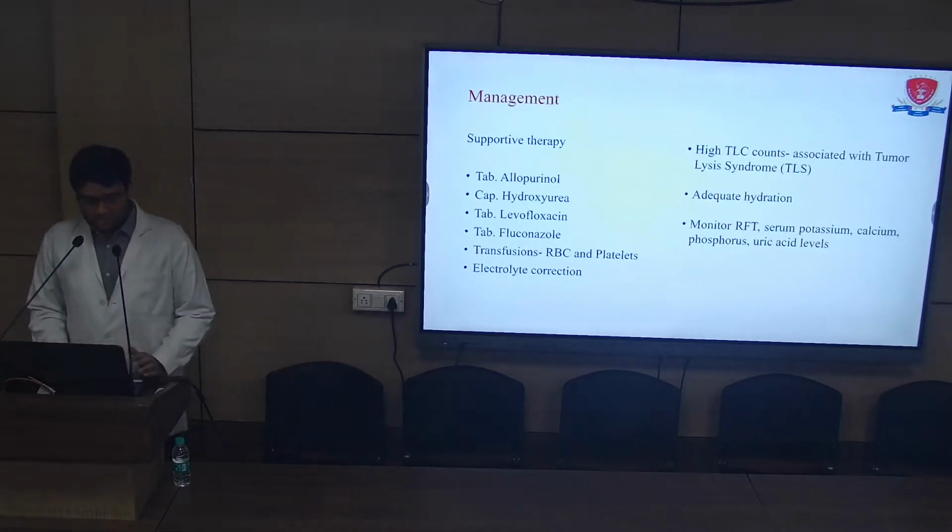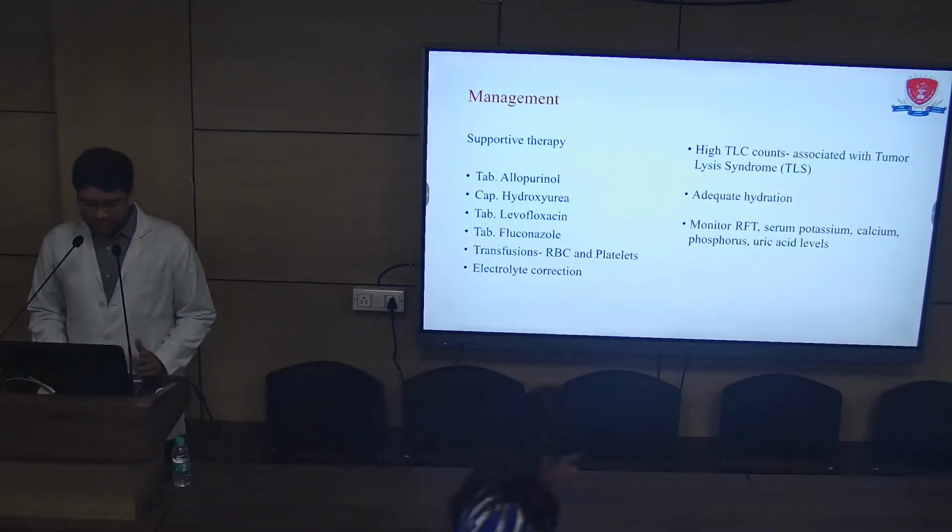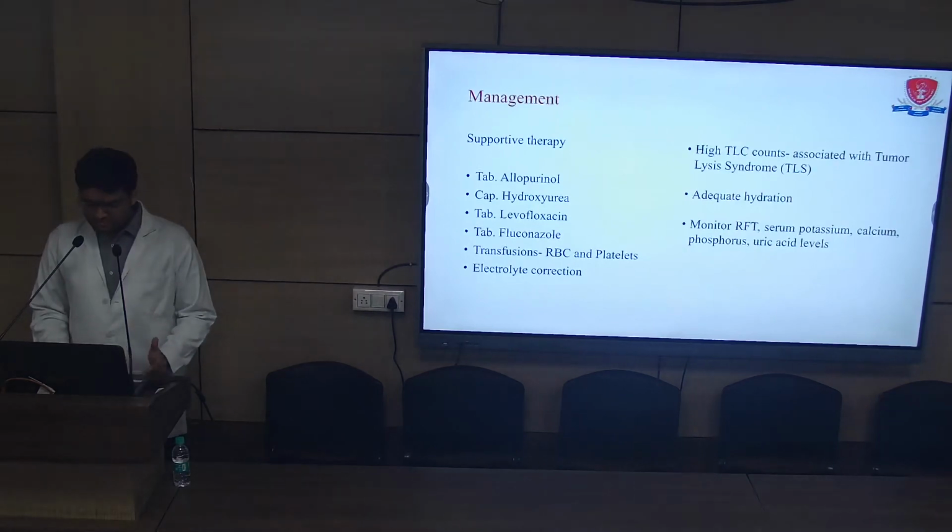and we also had to give multiple transfusions; platelets and RBCs were given. Whenever required, electrolyte correction was also done. In this particular patient, we have to always remember the high risk of tumor lysis syndrome, which is associated with a high total leukocyte count. So adequate hydration should be maintained, and we should continuously monitor his CBC, RFT, serum potassium, calcium, phosphorus and uric acid levels.